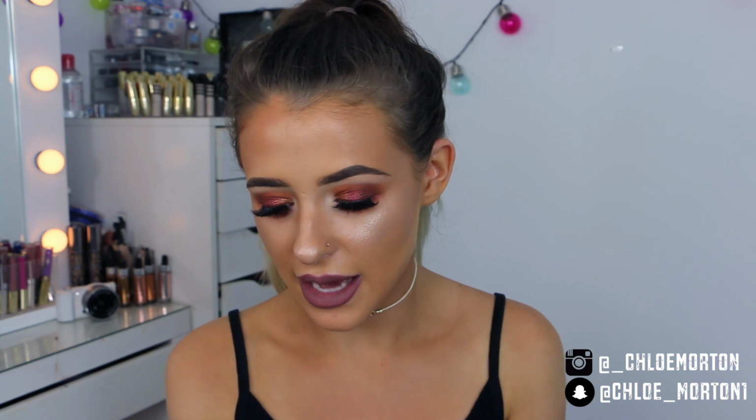Oh my god guys, I also have these. I nearly forgot about these. Urban Decay had sent me these over, and I was so thankful and grateful because I've been wanting to try these for the longest time. These are the colour correcting fluids, and I have three of the shades here to show you. I have the green one, the peach one, and the lavender one.